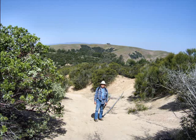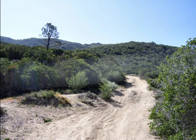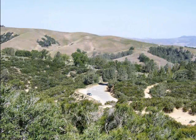And so we start up this fairly wide trail, which shows obvious signs of having been used by motorized motorcycles and bicycles. In fact, it's quite bumpy and in places quite rocky and very open. And as we climb, we can look back down and see our car parked alongside the road.